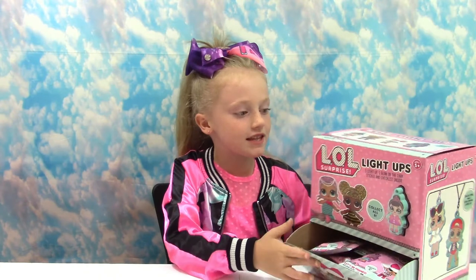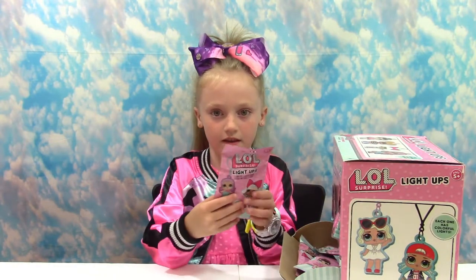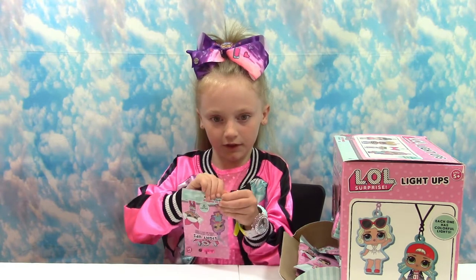Today we have these LOL dolls you can hang on your book bag or your purse or your keys. And let's start opening the packages. So here's the first one.